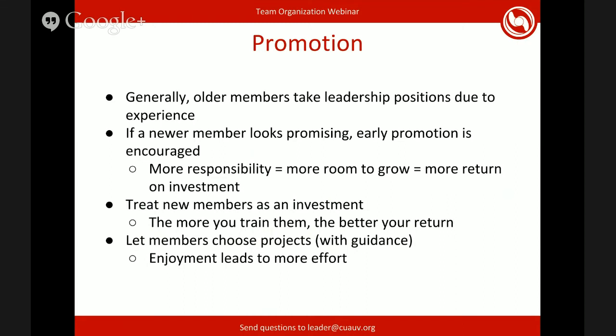Generally, we let members choose their own projects, of course, with guidance. So before our sub is even finished, members generally know what they're going to work on for the next submarine. It works out pretty well within the team. Everyone discusses it, and they love doing so. So this enjoyment, dedication and attachment to your project generally leads to more effort and generally leads to more promotion and hopefully good things.